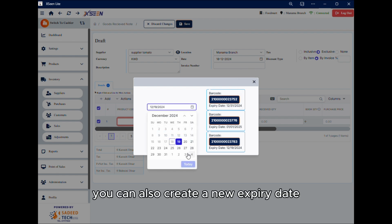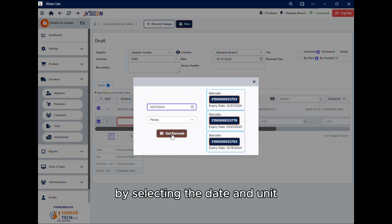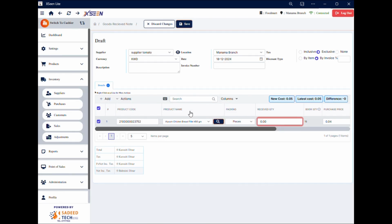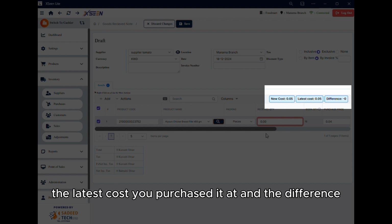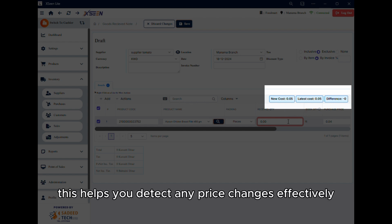You can also create a new expiry date by selecting the date and unit, and then clicking Get Barcode. The system shows you the new cost of the item, the latest cost you purchased it at, and the difference. This helps you detect any price changes effectively.